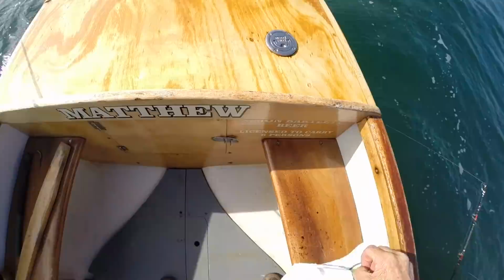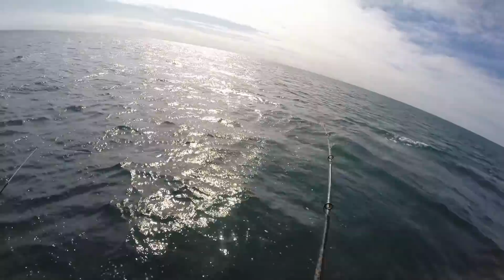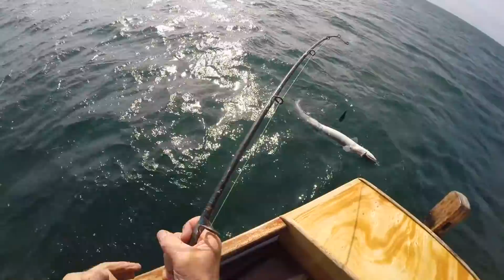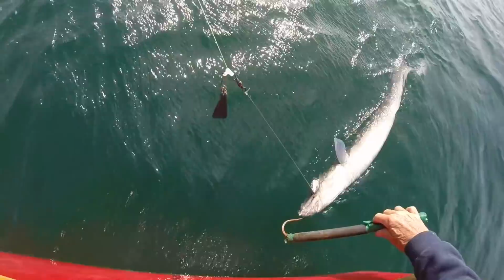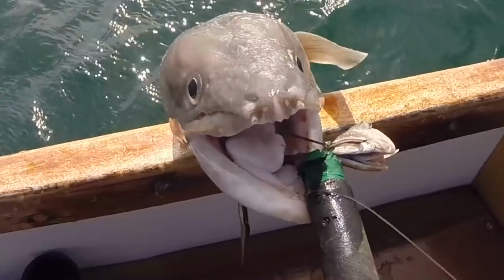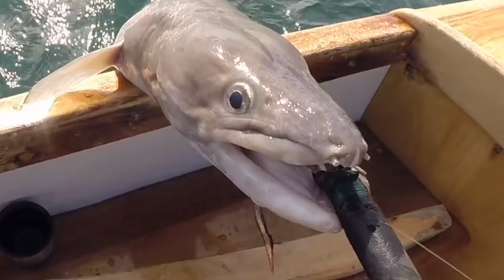Okay, see if I can ease him up again. He's cranked a bit of line off. It could all fall off, but at least you've seen the fish. This is a release gaff, by the way. OMG. Check out this puppy, boys. This is totally awesome.